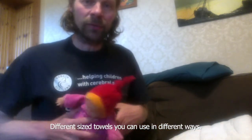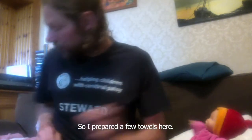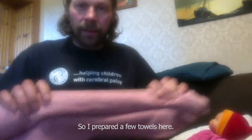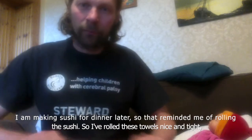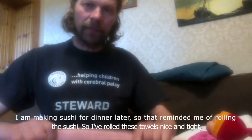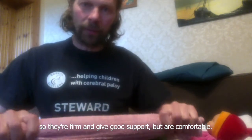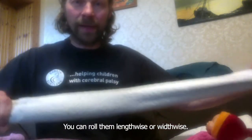Different size towels you can use in different ways. So I prepared a few towels here. I'm making sushi for dinner later, so that reminded me of rolling the sushi. So I've rolled these towels nice and tight, so they're firm and give good support, but are comfortable. You can roll them lengthwise or widthwise.